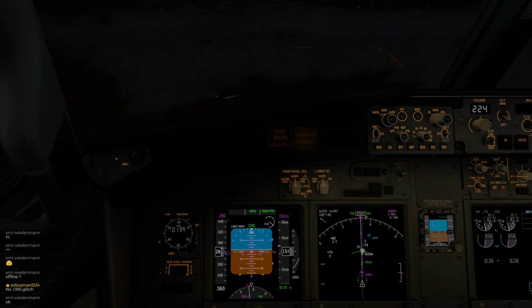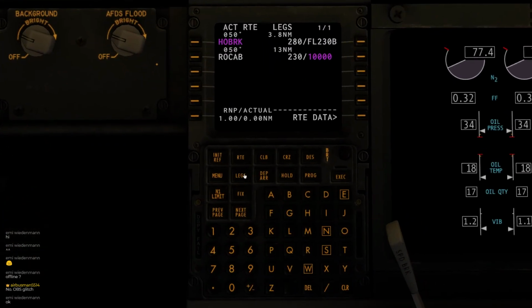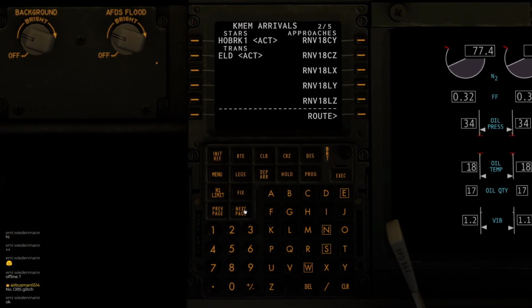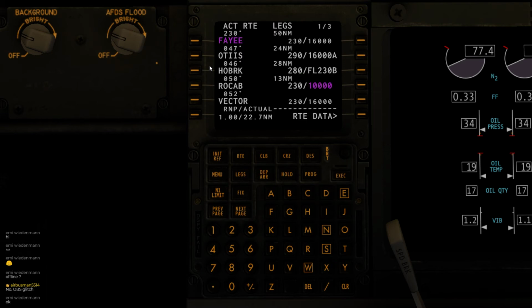American 2268, good evening. You can expect visual 36 left today. Alright, I can expect 36 left, American 2268. 6 left. United 14 Mike Tango, maintain 6,000. Descend and maintain 6,000, 4 Mike Tango.